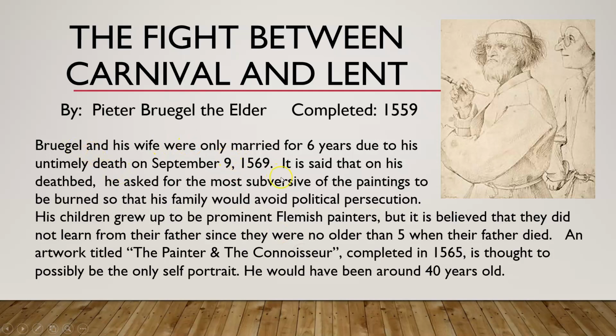Bruegel and his wife were only married for 6 years due to his untimely death on September 9th, 1569. So yeah, but at least they got 6 years together. And it's said that on his deathbed he asked for the most subversive of the paintings to be burned so that his family would avoid political persecution. Because he had a lot of messages in there, and there's probably going to be some people offended. So his children grew up to be prominent Flemish painters, but it's believed that they did not learn from their father, clearly, since they were no older than 5 when their father died.